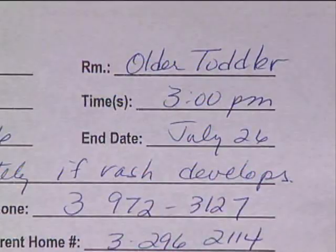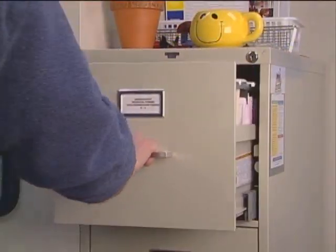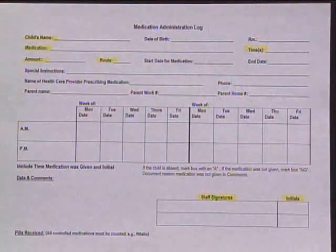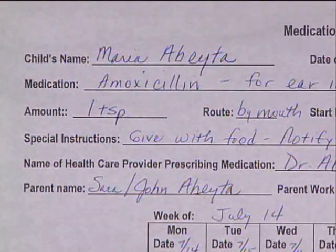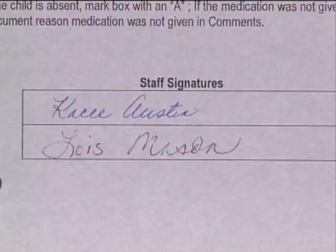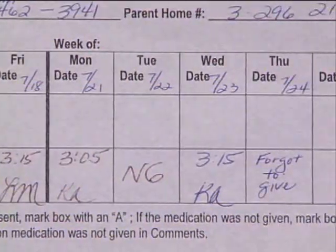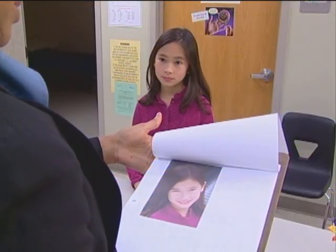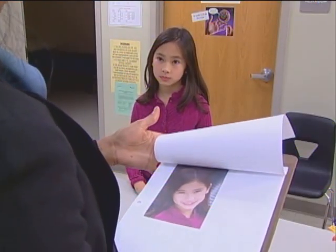Completed logs and authorizations must be kept by the school or child care program according to school record policies and/or child care licensing rules and regulations. The log must contain the student's name, prescribed medication, dosage, route, and time it should be given. It should also contain the names and initials of staff trained to administer the medication. Including these names makes it possible at a later date to track who gave medications. It's also a good idea to clip a picture of the child to the medication log. That way, you can check that you're giving medication to the right child.